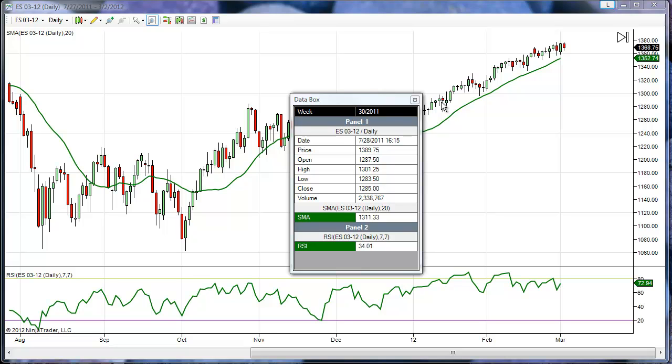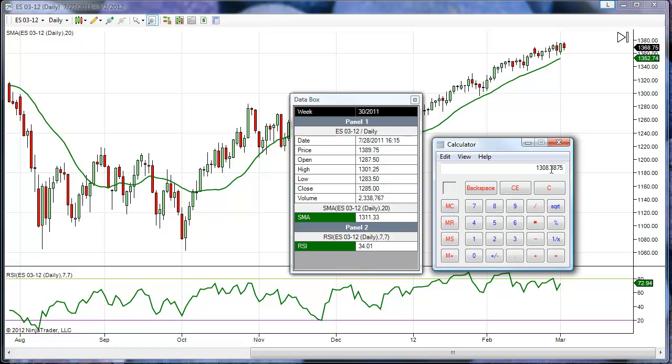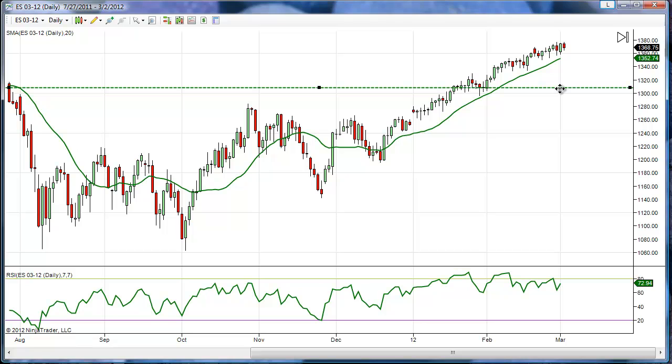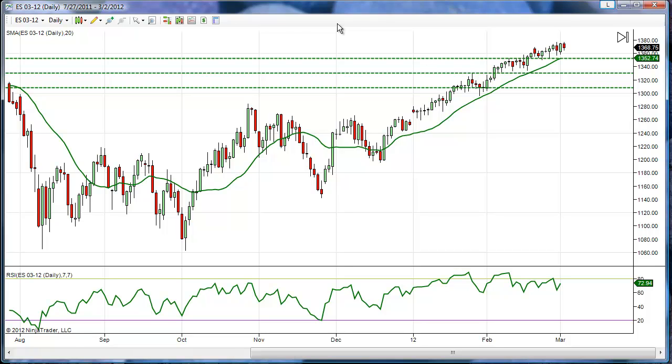Now, looking at the ES to finish this video, a 5% move lower, which a lot of people are talking about, would be about 1308. Okay, so 1308 is roughly right about there, where we had this move lower down to the 20 period, and we found support. So I'm also looking at this top. We have multiple areas where we could find support. Okay, so keep that in mind.